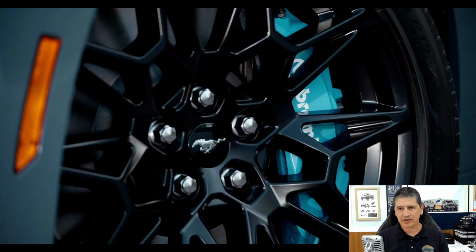There you go. Kind of see what that looks like. That's what that would look like. And again, that is available, and it's showing an image here with the Nite Pony package. So it does require the GT Performance with the Nite Pony package if you want to get that way, or just the Brembo brakes. So those are your options there.